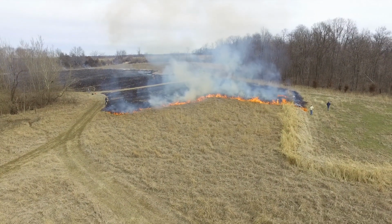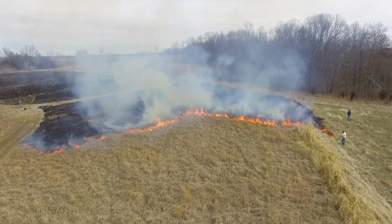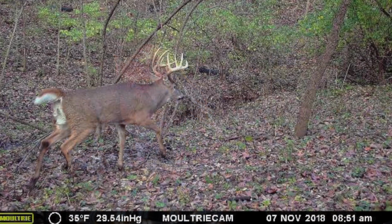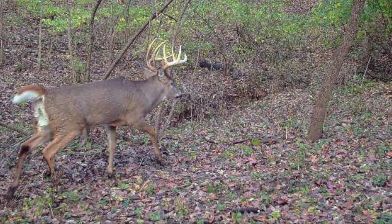So we actually implemented a few different habitat improvements on this property. Our CRP went out of contract, so we ended up burning it down, and we had a farmer come in and cash rent some corn, which one of the trail cam pics we got of this guy was going out into the standing corn this year. So we'd like to think that our management techniques definitely improved the chances of him popping back up on our property this year. And sure enough, on November 7th, he ended up showing back up on our property looking for some of our does. So very fortunate to have a buck like this on our property.